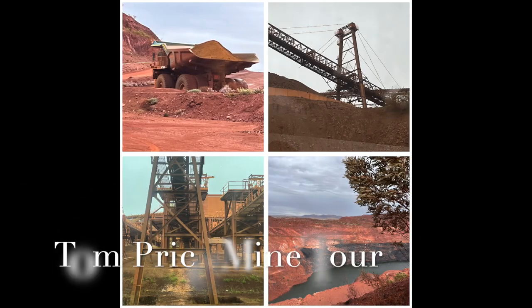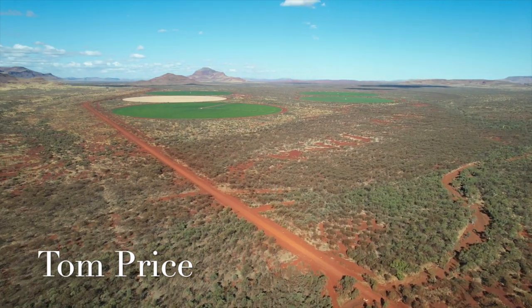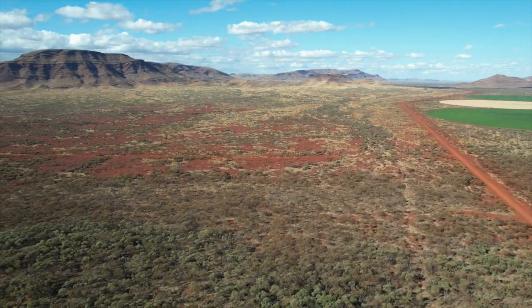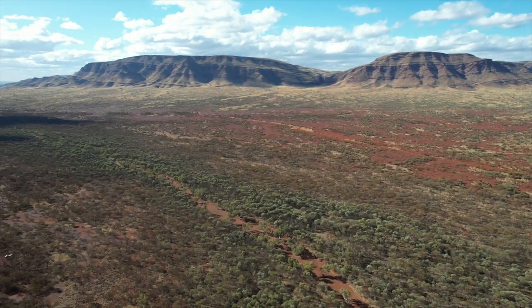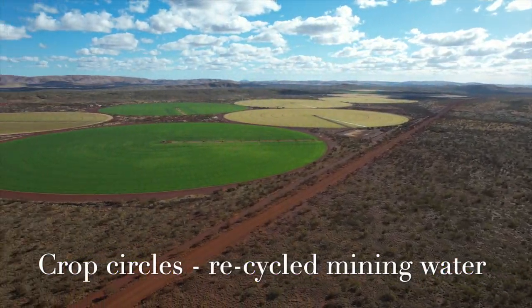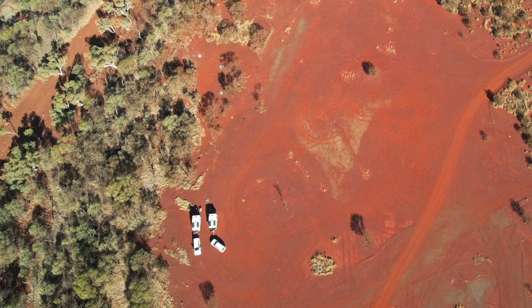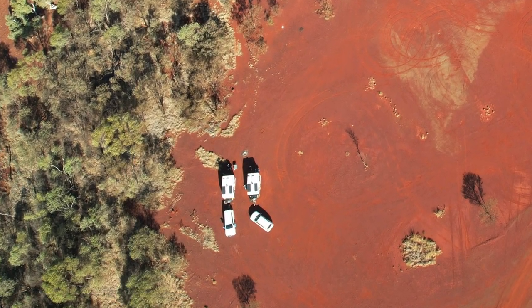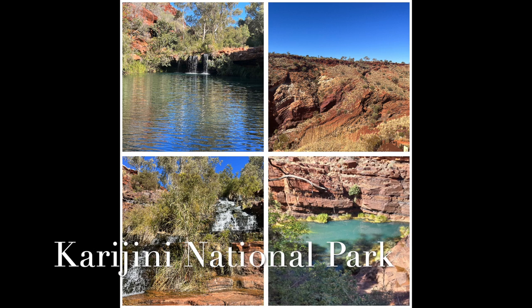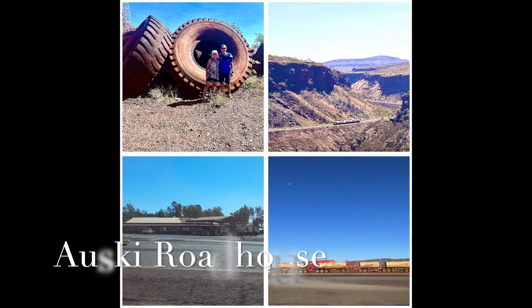The mine tour at Tom Price is well worth the time and gave us a good understanding of Rio Tinto's operation and all the processes that are involved. We then headed down to Karijini National Park and set up in a free camp just outside the entrance of the park. Lots of gorges and spectacular scenery, so we're glad we took the time to duck down this part of the Pilbara. On our way out, we stayed at Auski Roadhouse.